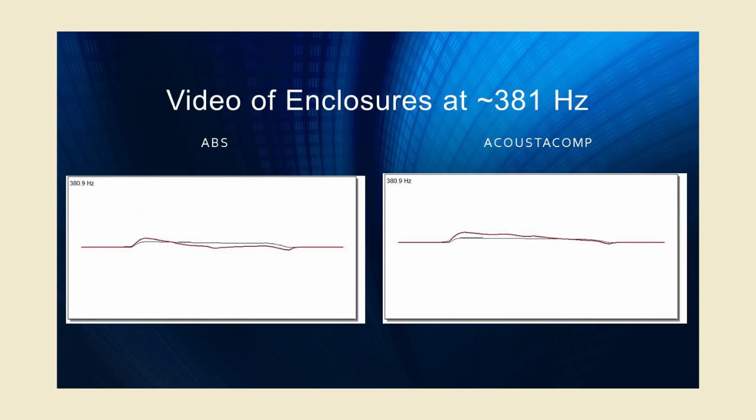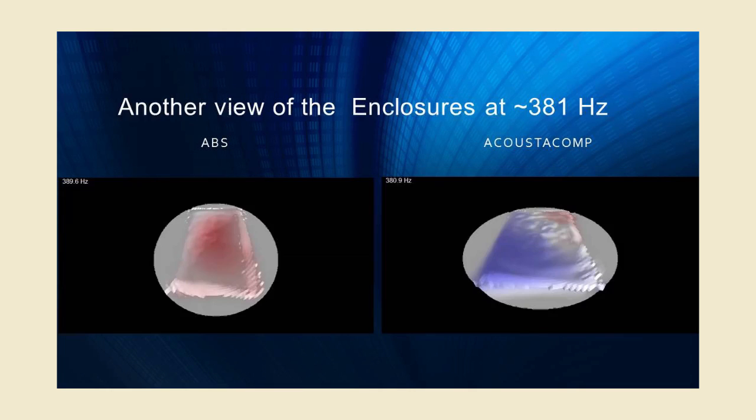Okay, go ahead and play. Yeah, we can play the video. So there's the ABS enclosure. This is a cross-section view of what's happening, and the AcoustaComp. So a major suppression of the vibration, 10 dB at that frequency. Okay, we can move ahead.